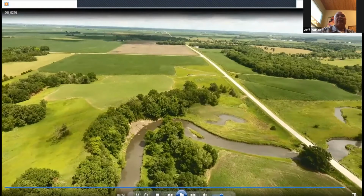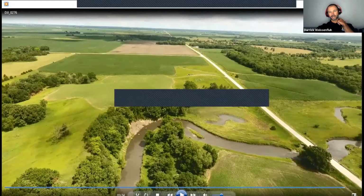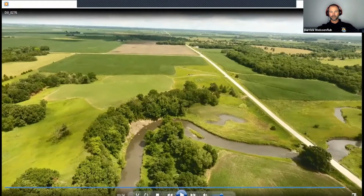I just froze the image here, Jeff, so I assume you guys have been able to see the video. But just looking here, you can see the Cedar Creek here in the forefront, and the oxbow that was recently restored with NRCS EQIP, Environmental Quality Incentive Program, and Partners for Fish and Wildlife Program, here right next to the creek.